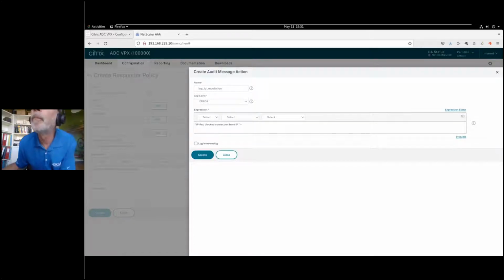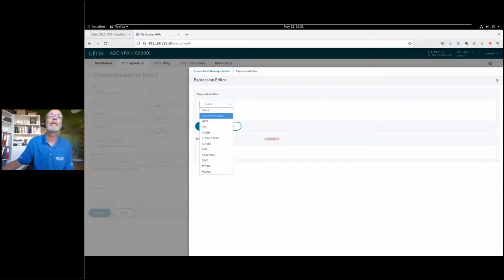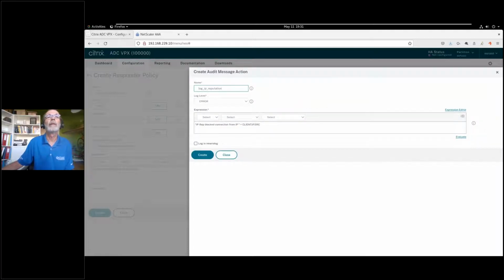And then put the IP address in it as well, client IP source. Like this. So this will put this string into the log and add plus the IP address of the client. I'm a big fan of logging everything, so I'm doing a lot of user configurable log messages.